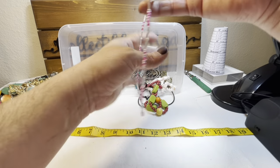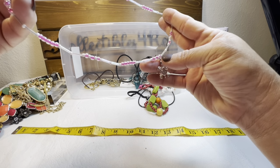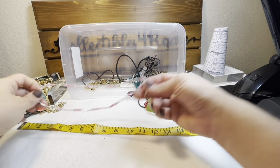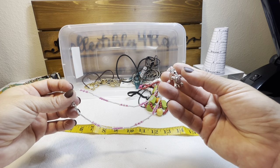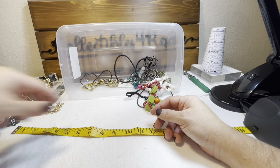Okay, and this would just be $1. It's really just for the little turtle pendant. It's a cheapy little plastic necklace, good for a kid or something like that, or components. But yeah, it's a cute little turtle. It's got little pink stones and black stones. So $1, it's going to go in the crafter's lot.